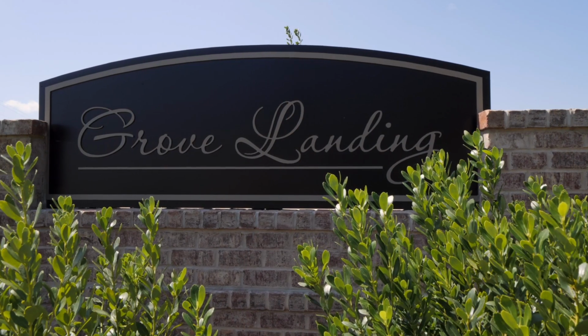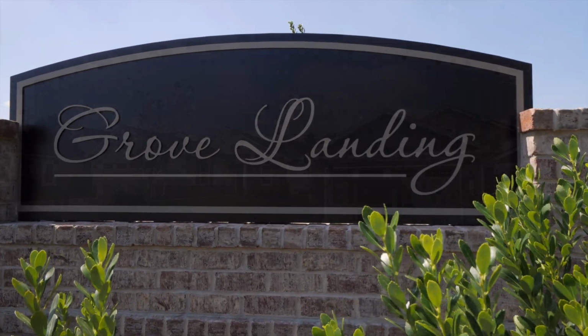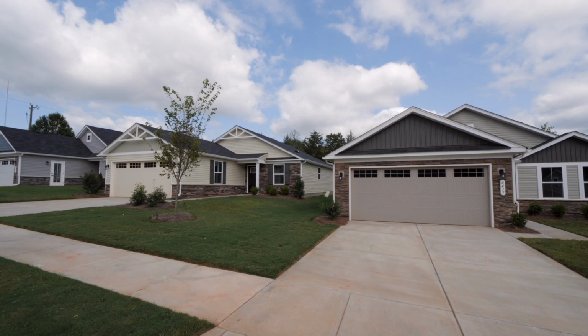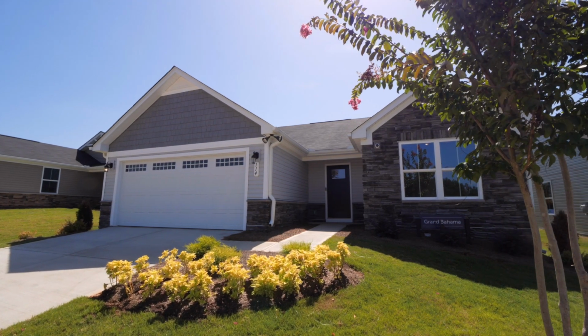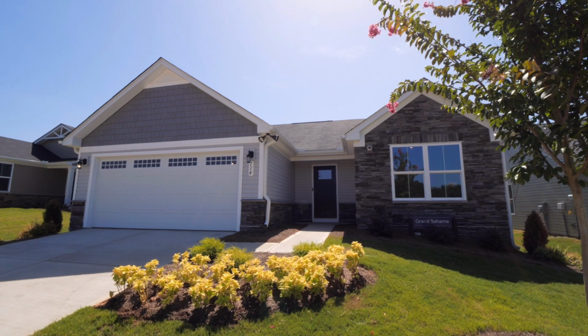Life here means more time for you, traveling, visiting family, just doing the things you love. How does a home make that happen? Like so many things, it adds up to time and money. More time, since beautiful, low-maintenance exteriors will welcome you home, and more money because you can own a beautiful new home at an affordable price, giving you more money to spend doing the things you love.